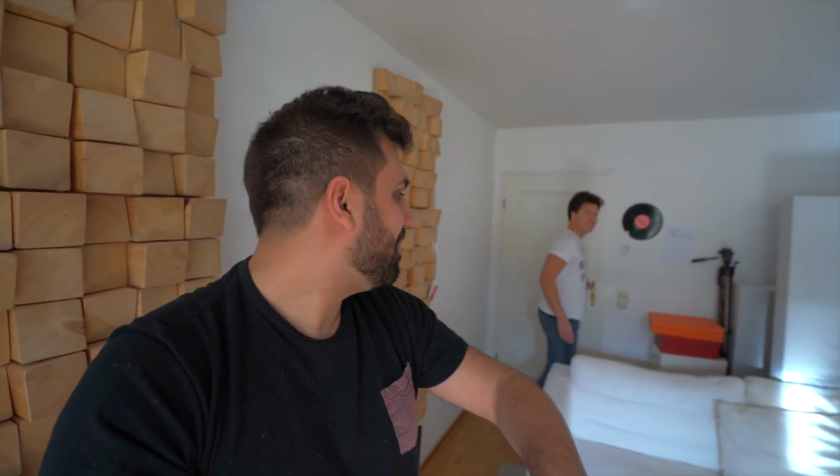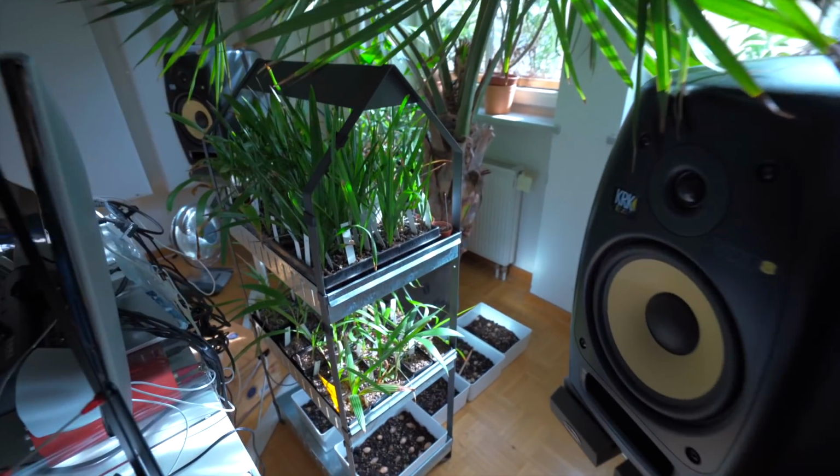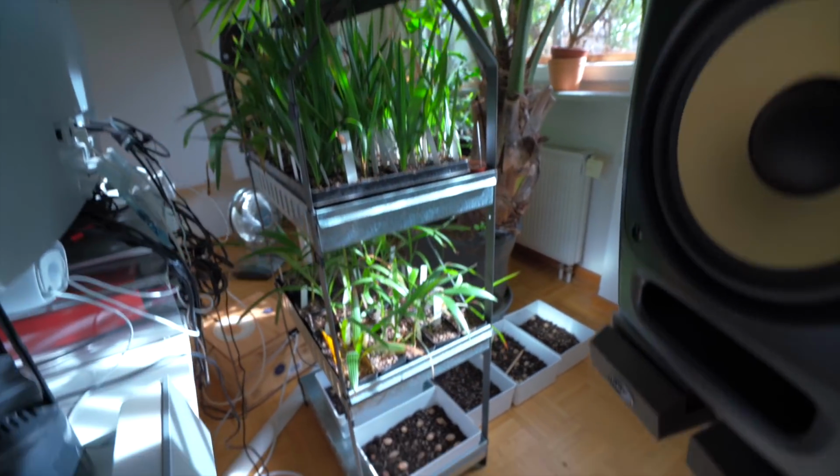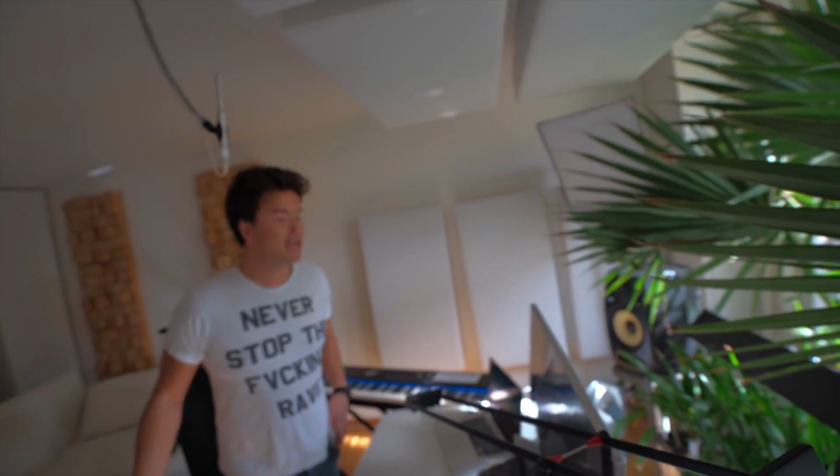What is up with all of the plants? Yeah, I can also show you, one second. There's a lot. I think all of these are palm trees, right? Yes. I love palms. I think one day, if I have a bigger studio, I would call it some kind of Oasis Studios or something. Because it helps the inspiration.